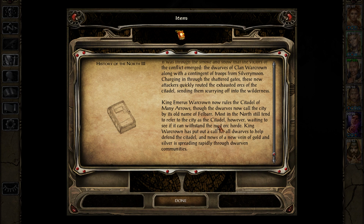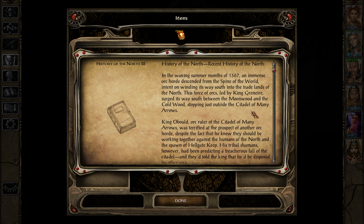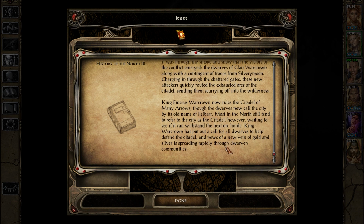Okay, so this is once again some infighting within a race has led to someone else taking advantage. So the orcs that had come down from the Spine of the World started fighting each other, and then the dwarves have taken advantage. So really, actually, it just seems like everything's coming out great for the dwarves.